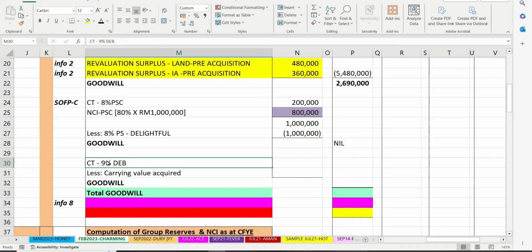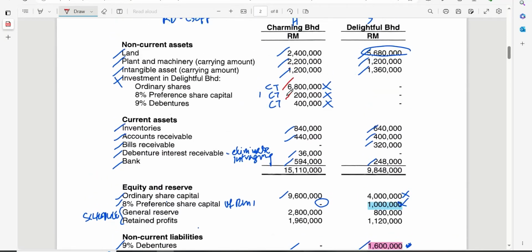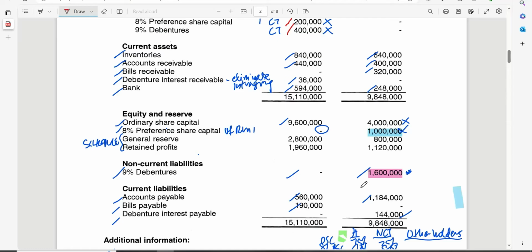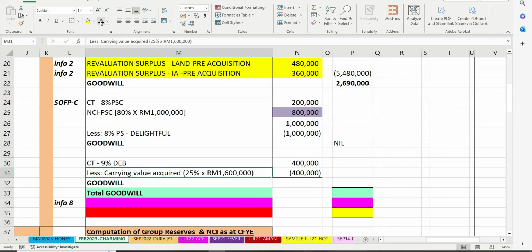Next is the consideration transfer that you will use to calculate the goodwill on debenture. There is no goodwill on debenture, but we always need to double check. For the goodwill on debenture, first take the consideration transferred and then look at the debentures that were being acquired. The carrying amount was 1.6 million. You find the consideration transfer you took from the question. Here the carrying value would be 400,000 because that was 25% of 1.6. So again, there is no goodwill.